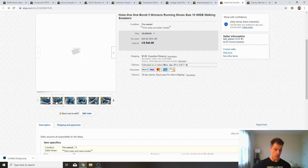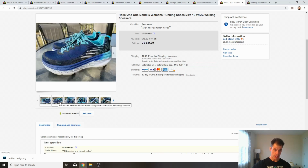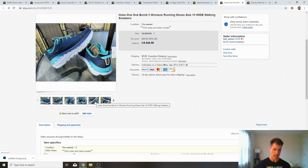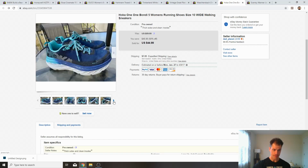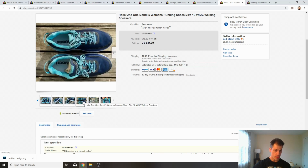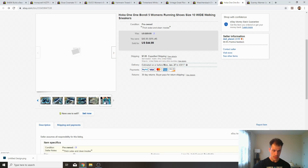The shoes were in decent condition, as you can see through these pictures here. Again, same shots I take every time. Let's look at the soles here. The soles were in pretty good condition, not a ton of wear. The insoles look good here, and then of course the tag with the style number. I don't know why this is not coming up, but you get the idea.